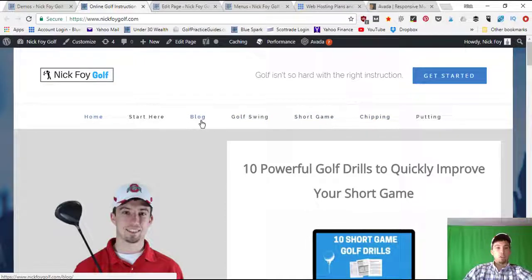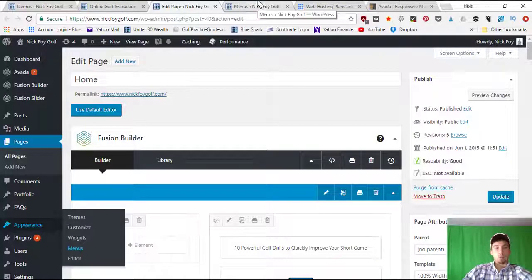If you hover over it and look at the link in the bottom left-hand corner down there, it says HTTP www.nickfoygolf.com/category/golf swing. So this is just a blog post category link that's going to take them to a page that's got all the different blog posts related to the golf swing. It's not actually a page that I created. It's one that got automatically created when you run your blog.